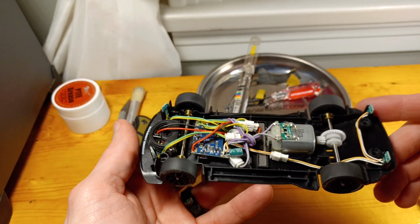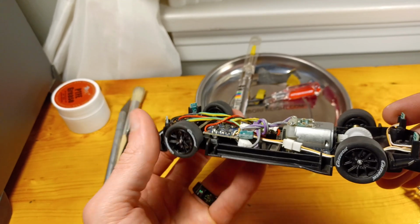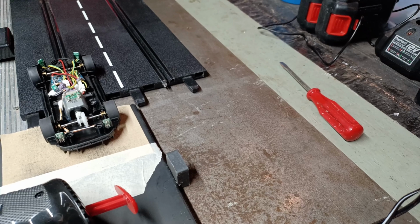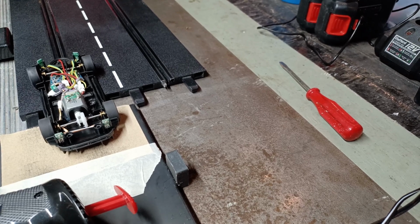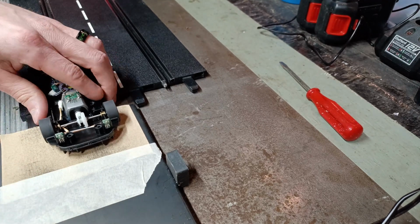Let's true the tires up before we pop the body back on it and then get some times around the track and see how much we've improved. And once again, my alternative tire truing station. It's not perfect, but it does the job.